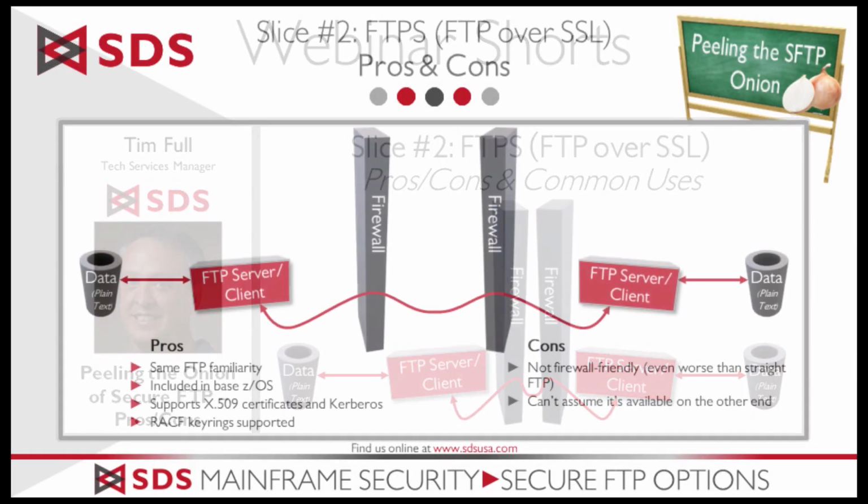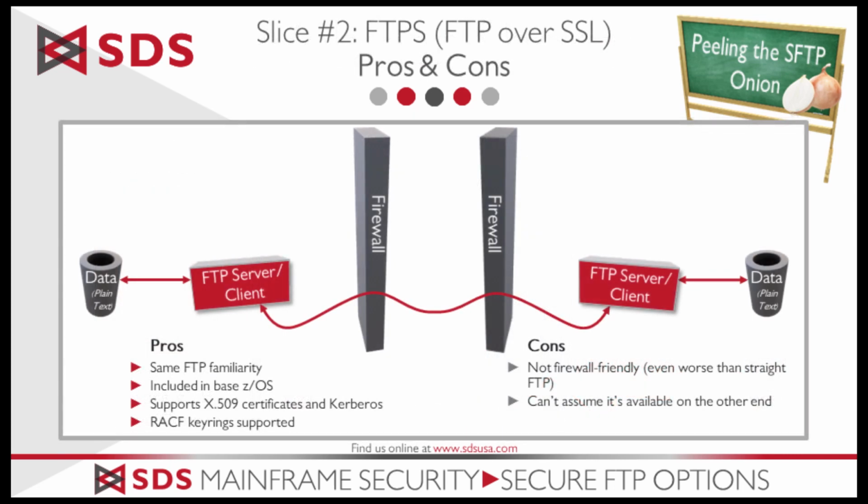FTP over SSL is very similar to native FTP. The syntax is the same and the protocol is the same. With a bit of configuration, encryption can be added to what we've come to know and love. In the z/OS arena, FTPS is already available as part of the base FTP offering you already have installed.